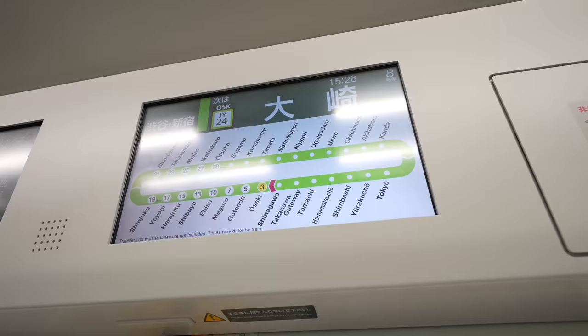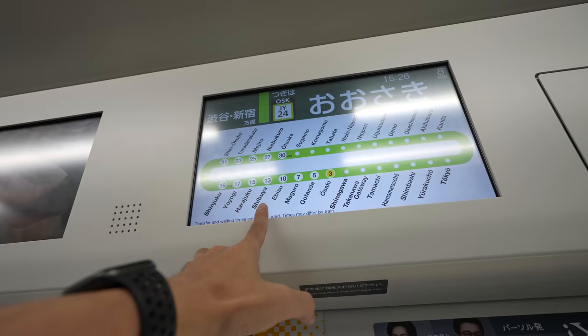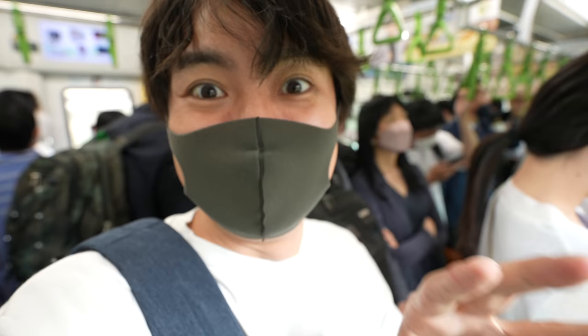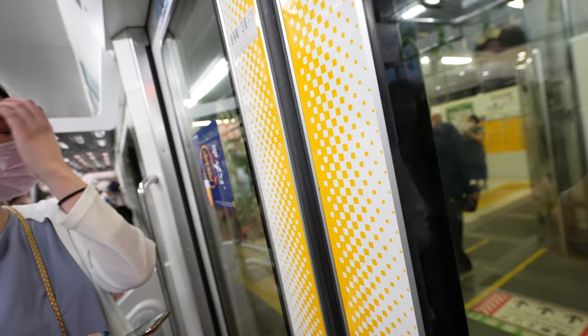On the Yamanote Loop line, there are numbers, and this is how long it will take. Let's say Shibuya is 13. That means it will take 13 minutes to go to Shibuya. By the way, in Japan, the train will be so packed, so you can be ready for it. Yeah. It will be so packed.